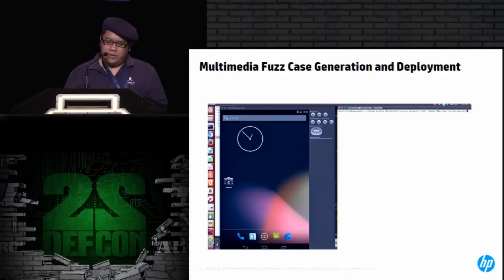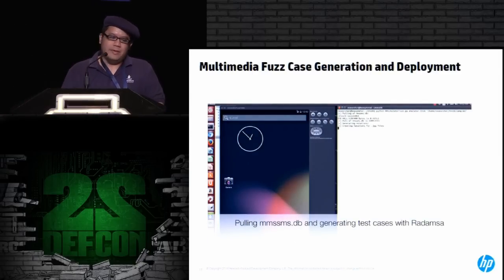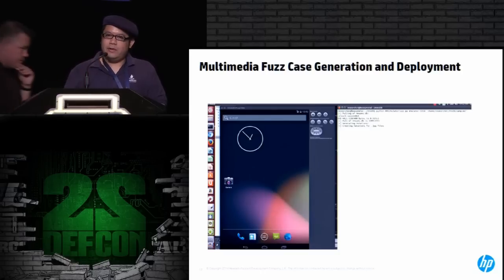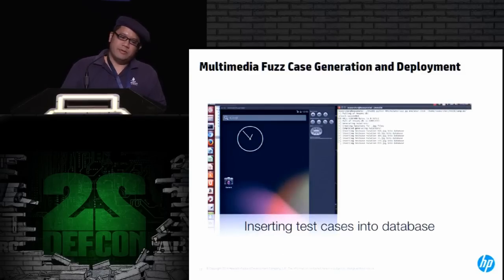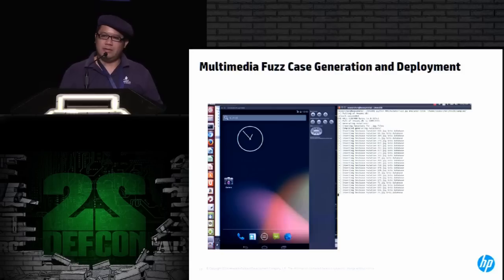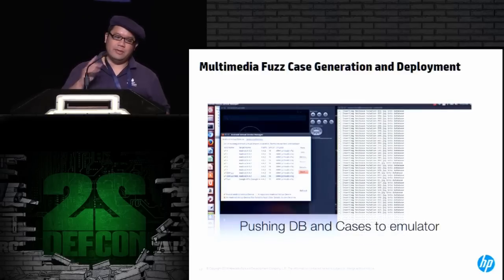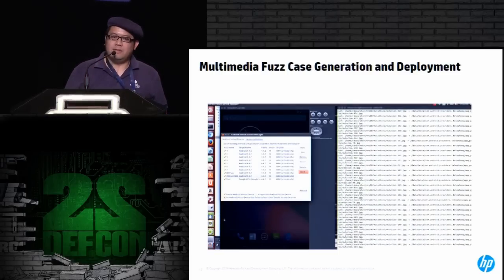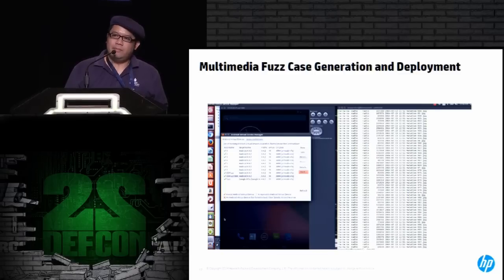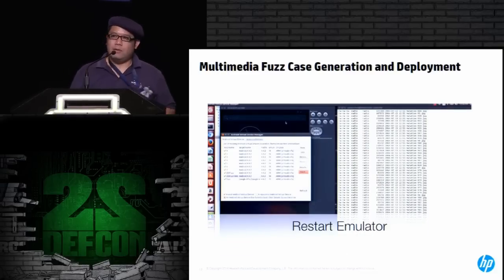Here, I'm going to go ahead and play this video. Basically, with this, I'm pulling down the database and generating a bunch of test cases with Radamsa. And I just pulled down the Pwn2Own pictures, and now it's inserting the test cases into the database. And I believe the next blip you'll see a little bit more. So now it's inserted the database into the phone, and now it's sending all over the JPEGs that were mutated. Now I'm restarting the phone.